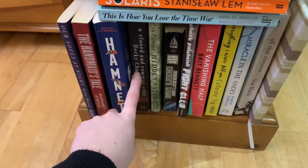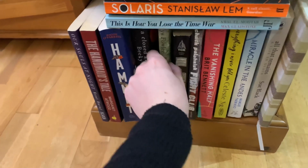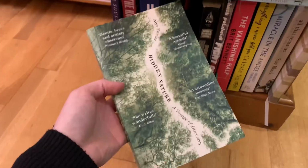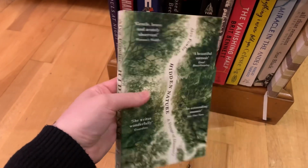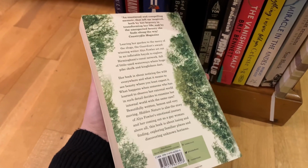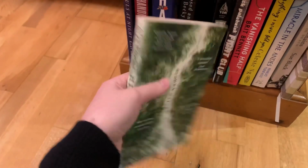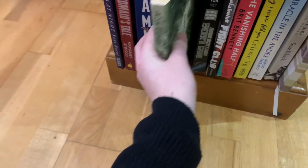A Closed and Common Orbit, I haven't read that yet. I got that at a book swap. Hidden Nature, which was also from a book swap. This looks really interesting. So because me and Callum want to live on the boat, this is about the kind of canal network within the UK, and also following this woman as she tries to come to terms with her sexuality. So I thought that would be really interesting. But again, I haven't read it yet.